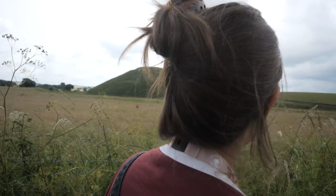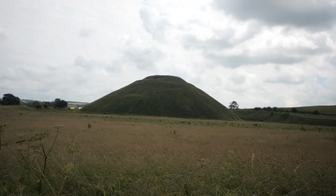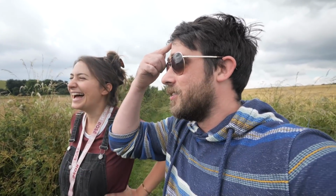Persistence pays off. You just keep walking and eventually you have a view of that lovely mound. I don't think we're selling it. I don't think people understand how cool we think this is. It's pretty awesome. I think they've been excavating it for hundreds of years and they don't know what it's for. Who's they? The man. It's the mystery. And you can't trust the man. So who's in there?